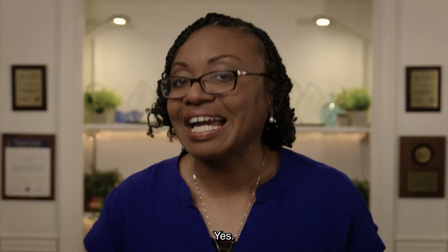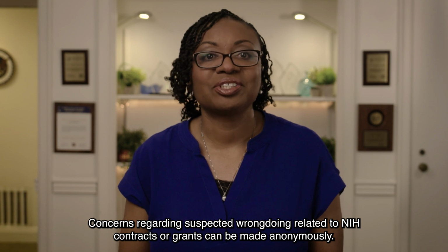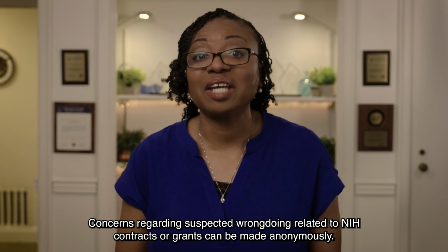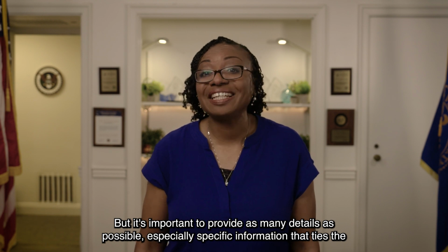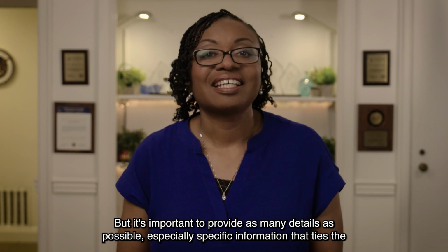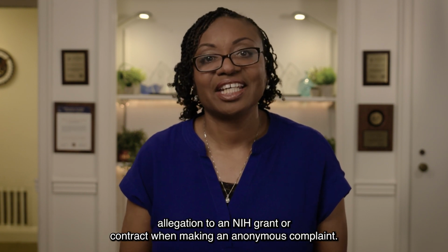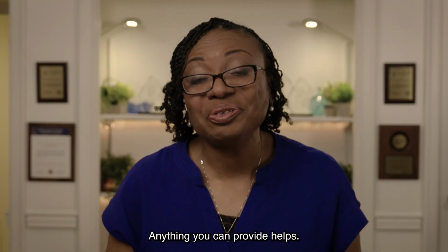Straight answer, yes. Concerns regarding suspected wrongdoing related to NIH contracts or grants can be made anonymously, but it's important to provide as many details as possible, especially specific information that ties the allegation to an NIH grant or contract when making an anonymous complaint. Anything you can provide helps.